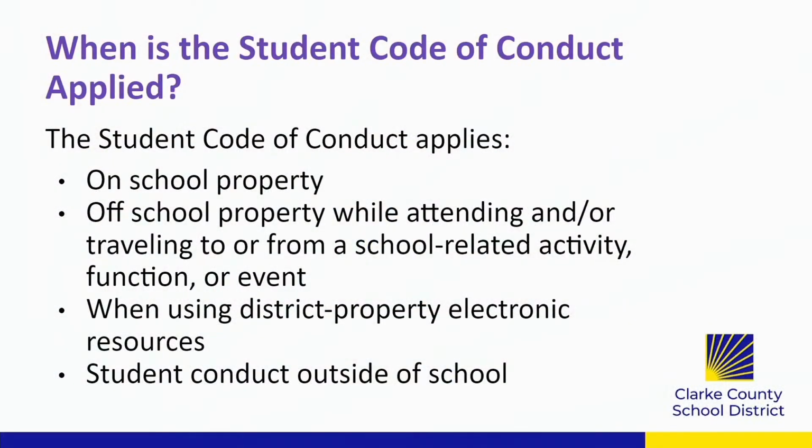All right, so when is the student code of conduct applied? It's applied anytime that your child or friend is on our school property, so any of the schools, right? Off school property while attending or traveling to and from school, maybe to an athletic event, when they are going to games outside of our county, the student code of conduct applies there. When using district property electronic resources, which we just spoke a little bit about. And believe it or not, conduct outside of school can cause us to have to use our code of conduct.